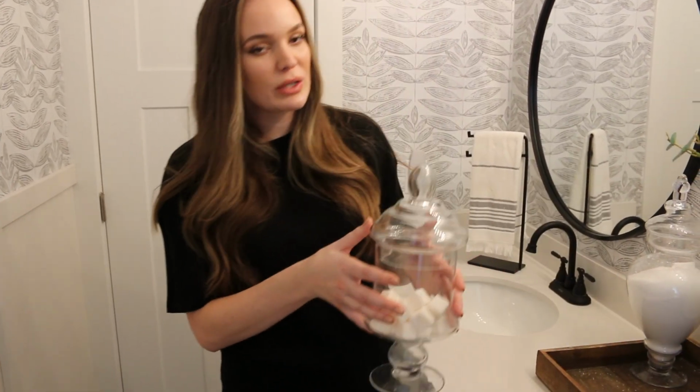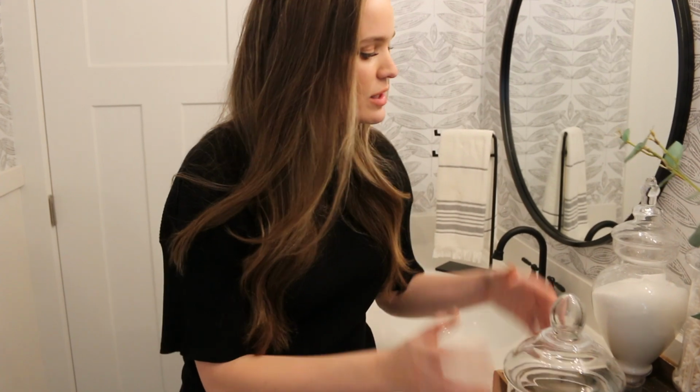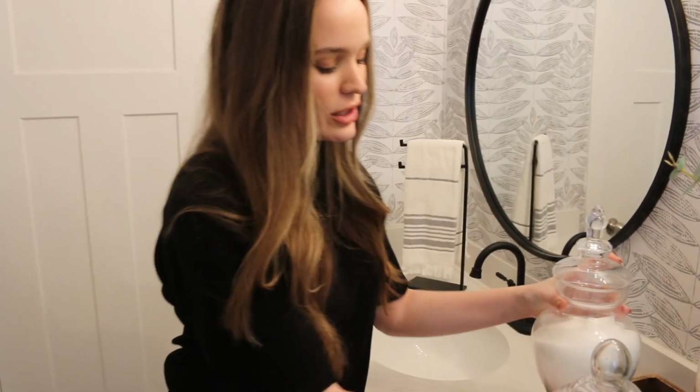So I want to show you guys a nice centerpiece that you guys can do for your bathroom. This is so simple, anybody can do it. And if you really want to make your bathroom feel more like a spa, here are some great little tips that you guys can do. So I want to show you guys these apothecaries. Apothecaries are super simple, very easy to pretty much make anything look good in them.